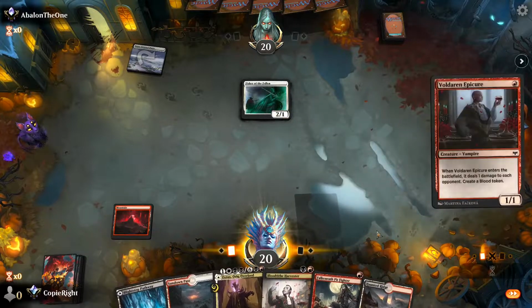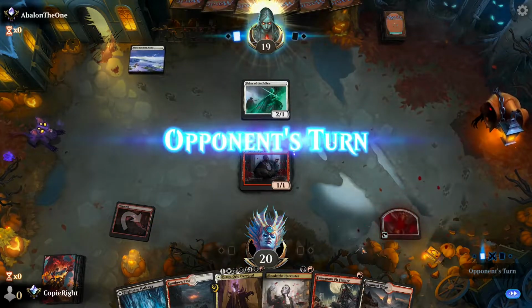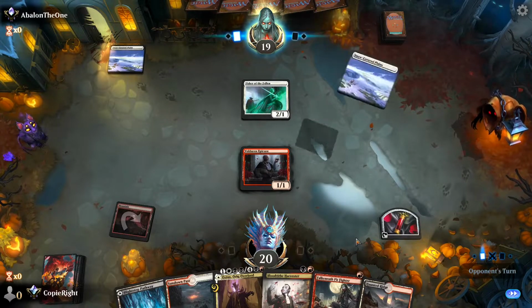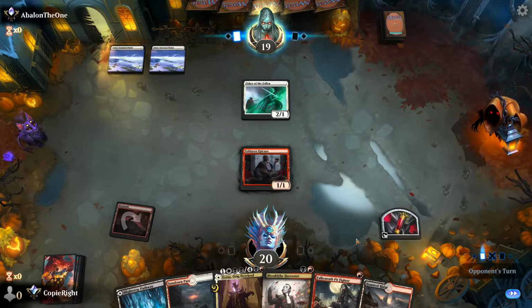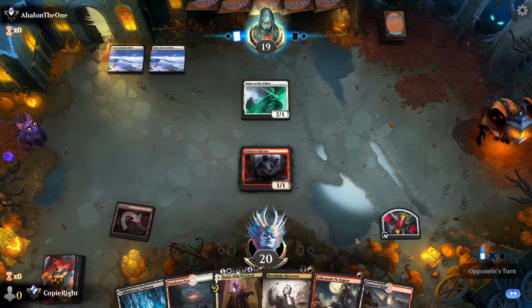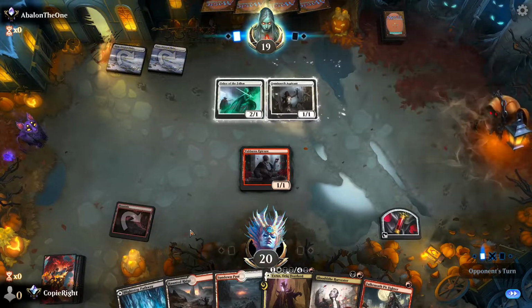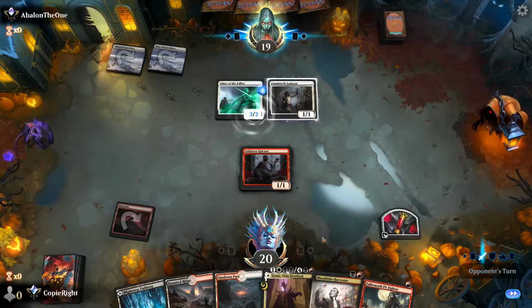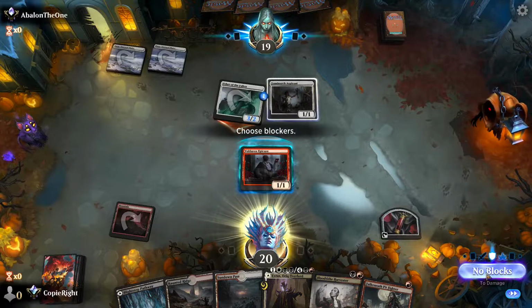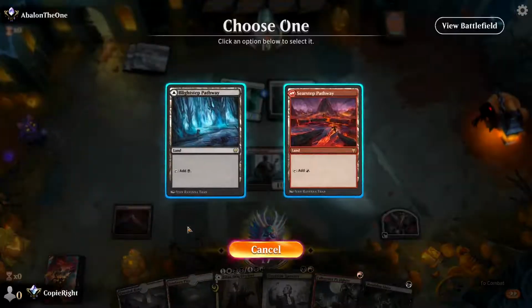So we play our Epicure, and let's see if he has the Lumi to pump the Asha. Mono white Snow is definitely an interesting matchup. Let's see how it will go. Yeah, he has the Lumi. We are not gonna block, of course. This is okay. Yeah, this is also a nice draw.